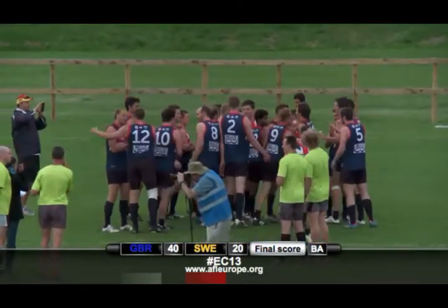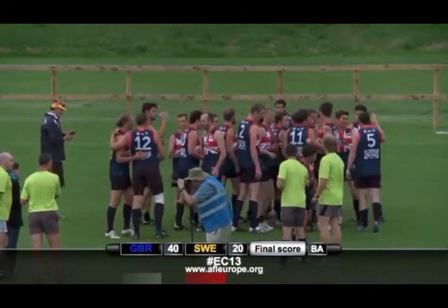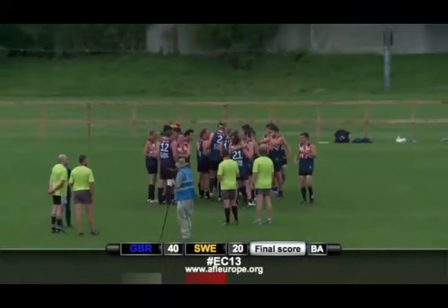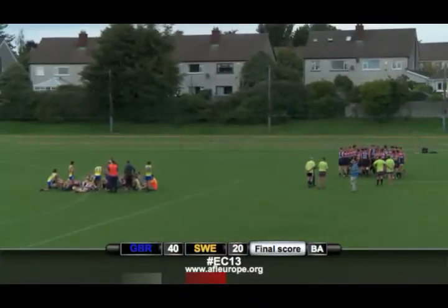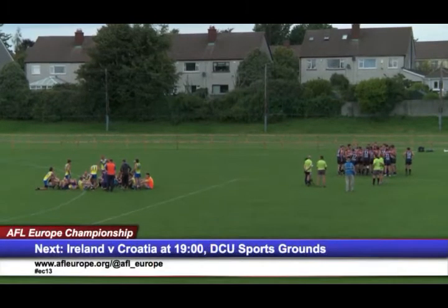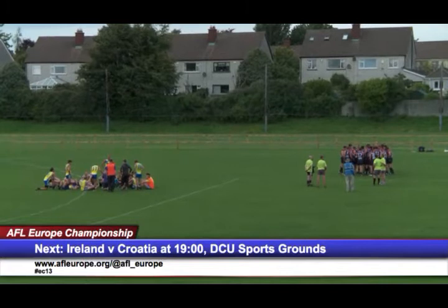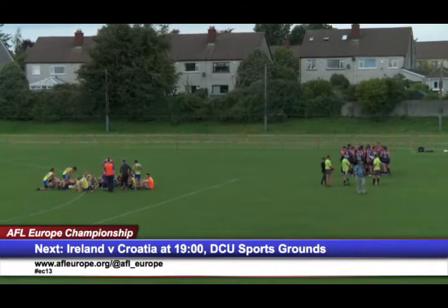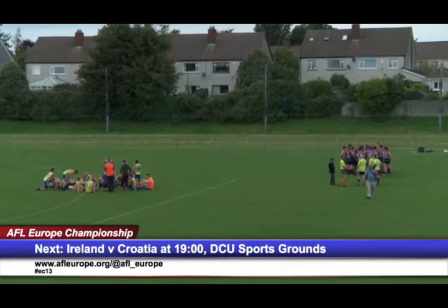So we leave you here at the DCU Sports Ground. We're going to be back at 7 o'clock for the big match. Ireland take on Croatia. Will Ireland be able to win this match and see themselves through to the grand final on Saturday? You're joining us here live on Air TV and thescore.ie. And we're here at the DCU Sports Ground for the 2013 AFL Europe Championship.